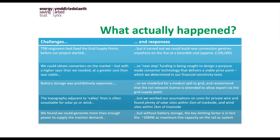We came across challenges and we came up with solutions. Really what happened was that work streams that we thought had fairly simple dependencies became very iterative and dependent on reviewing findings across the work streams. The first real barrier we got was that we arrived at the beginning of the project and the grid supply points had already been fixed. So that aspiration to co-design went straight down the loo, really.